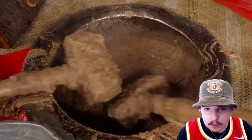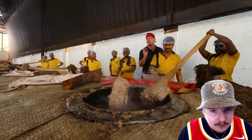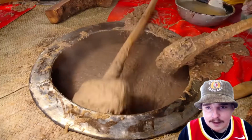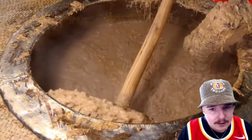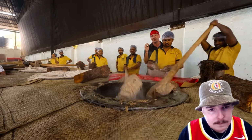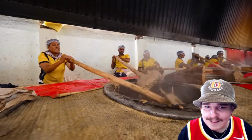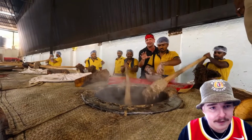Oh, it has begun. Right here, the final pounding, mixing process. God. They take these huge, giant sledgehammers, like Thor's hammer, but with a little bit of a handle extension, constantly bashing all the meat and wheat and everything against the wall of the pot. That is going to mix it even more, make it super congealed. These guys working together, it is like the pistons of an engine. The amount of physical labor and effort that goes into this dish is stunning.